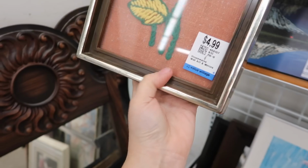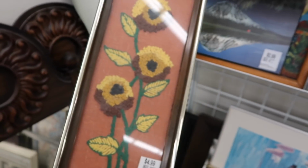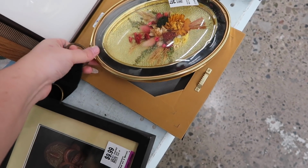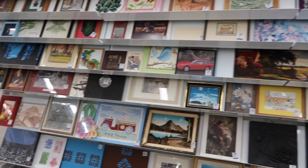This place is massive. That is my first impression. We're gonna head to Homewares first. This is really cute, $4.99. Yes, I broke a nail. I broke it last night, it still really hurts. The frame is a little not so great, but the inside of it is really cute. This is really cool as well. It has dried flowers in it.